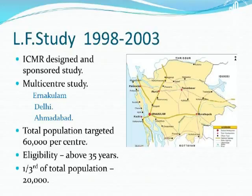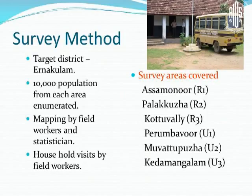And we calculated in such a way that one third of the population will be above the age of 35, so that we targeted a population of 20,000 people. So we divided into 6 groups, each group 10,000. And we selected 3 rural areas and 3 urban areas. First mapping was done by the field workers, along with household visits by the field workers.